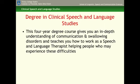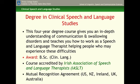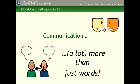So a degree in clinical speech and language therapy is a 4-year degree course in which you get an in-depth understanding of communication and swallowing disorders, and it teaches you how to work as a speech and language therapist, helping people who may experience these difficulties. At the end, you will be awarded a BSc in clinical speech and language therapy, and the course is accredited by the Irish Association of Speech and Language Therapists. There is also a mutual recognition agreement between Ireland, the UK, the US and New Zealand, and this does help to increase job opportunities.